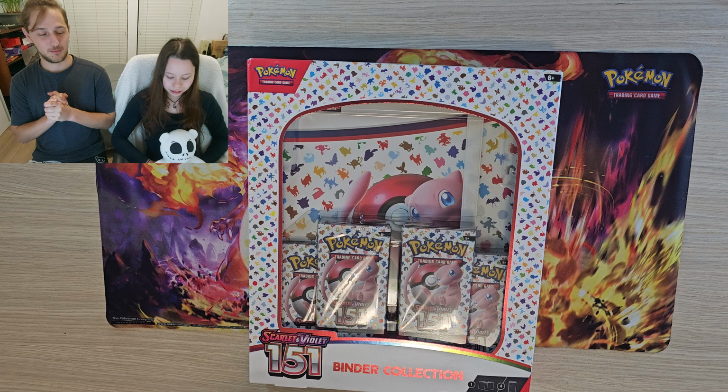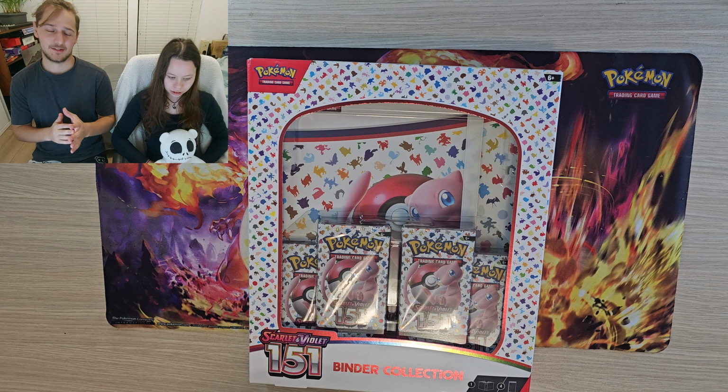This isn't the only box we're going to get. We are getting more in the future to try and complete our set, but we will save that for a later video for you guys. It's a combination of the premium box, premium collector box, and a box of boxes. So 60 booster packs in the future. Keep an eye out for that. But I think let's get started.